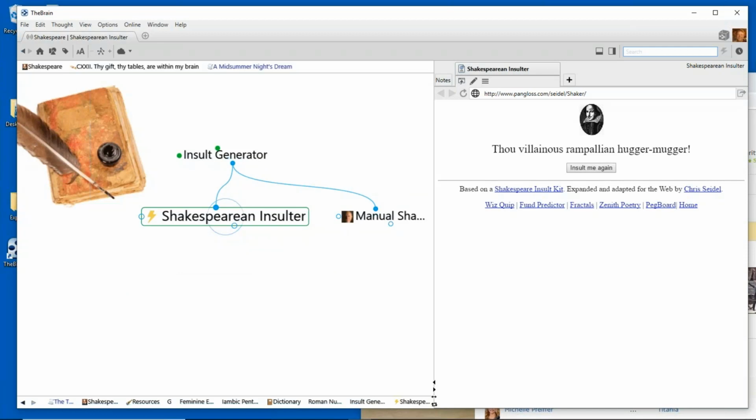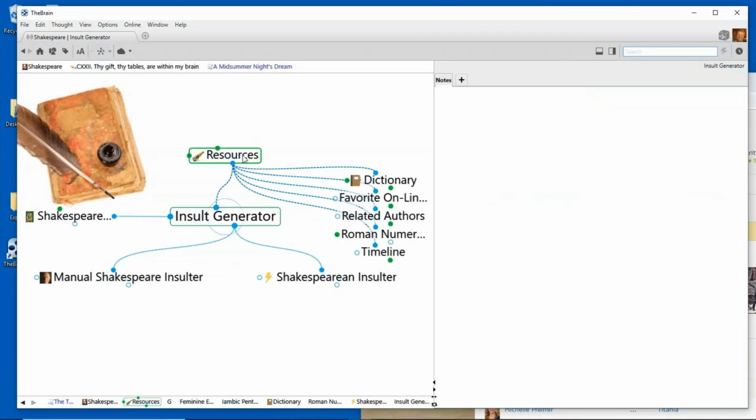From time to time, it will say actually what the play is from. Other times, they put together just random words. So there's no play here, but thou villainous Rampalian hugger mugger. And to understand what that means, I would have to go back to the dictionary. Maybe I don't even want to for that one.